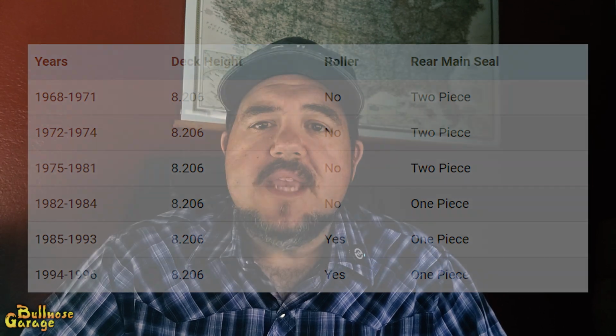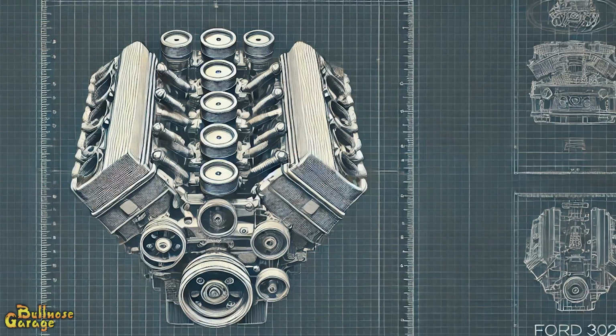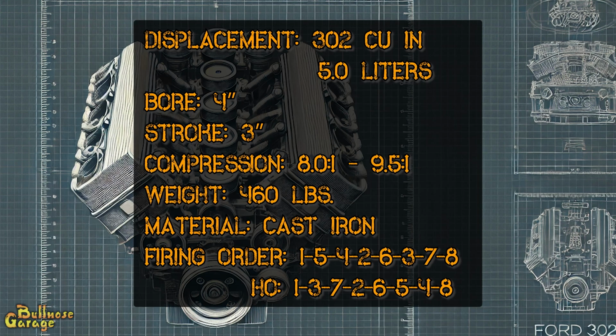The Ford 302 is a compact, lightweight V8 that's ideal for restoration projects and high-performance builds. Let's go over the nuts and bolts. First off, the 302 is a 90-degree overhead valve V8 with a displacement of, you guessed it, 302 cubic inches or 5.0 liters. It's got a 4-inch bore and a 3-inch stroke, which gives it that well-balanced performance. Depending on the year, the compression ratio ranges from 8.0 to 1 to 9.5 to 1.